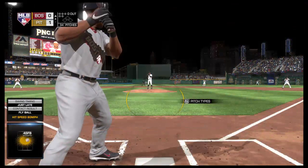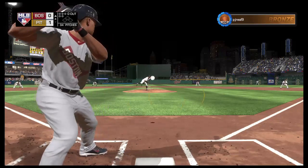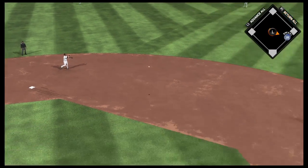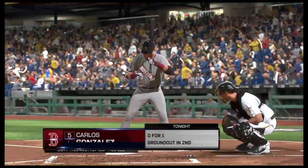Now at the plate, Adrian Beltre. He'll lead things off here in this one-run contest. Hit hard back up the middle. And the throw pulls the first baseman off the bag, and he's safe at first.